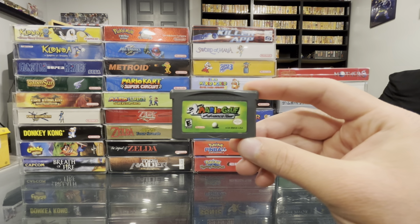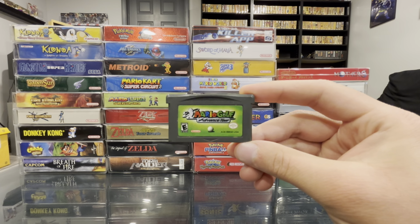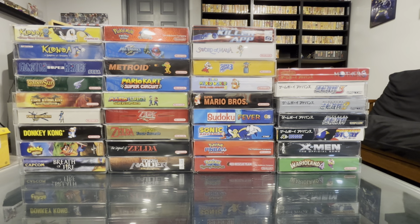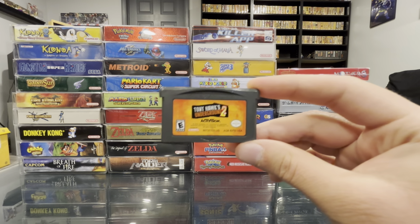Mario Golf Advance Tour. This is the one where it's like an RPG-style Mario Golf game. I like that. I feel like the Mario Golf games on console, especially the new one on Switch, are just lacking content. And they tried to have a story mode in the Mario Golf on the console, but it was painfully boring.